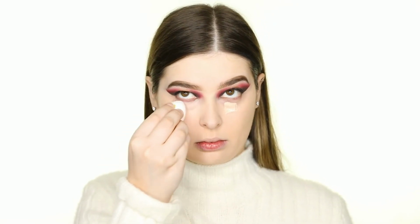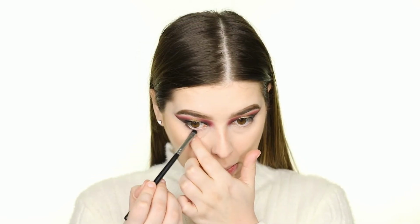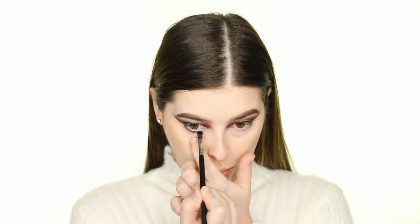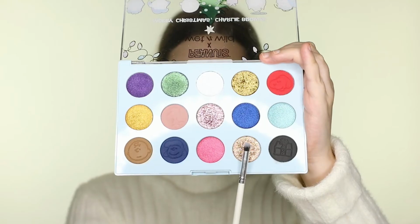Now that we've applied our foundation and concealer, it's time to finish off the look by applying the same black shade called Og that we used earlier to my lower lash line, and then I'm dipping into the glitter shade called Twinkling Lights and applying this to my inner corner.